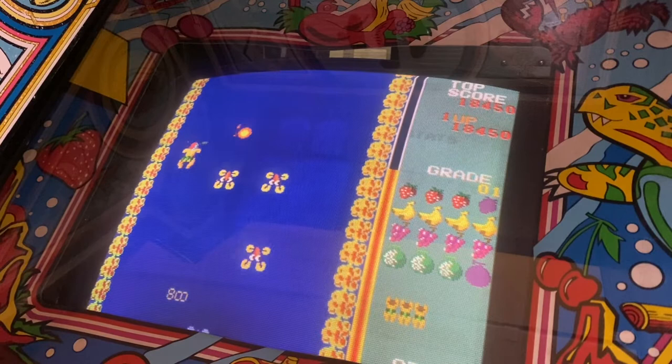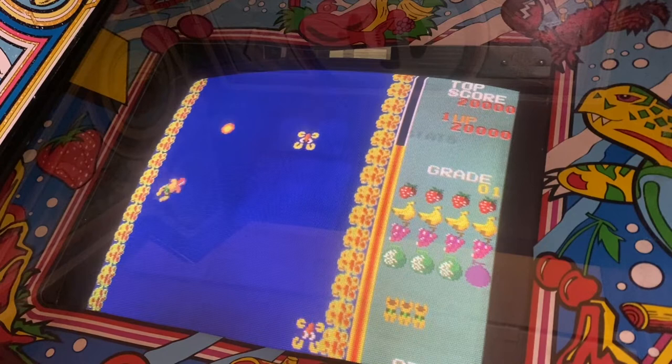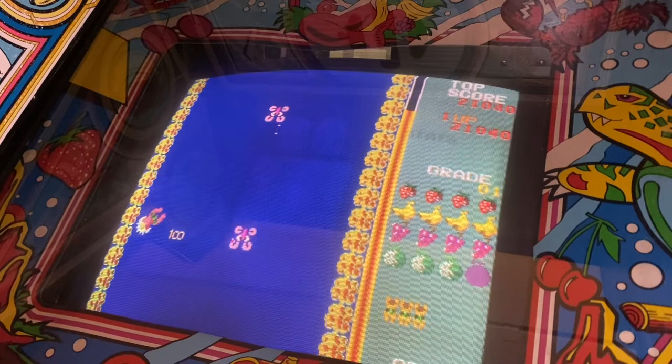This level, they're just plummeting down these, like, water bugs. I tend to stay to the left here and just keep trying to dodge the guys coming to the left. There is no safe spot on this level. So there's nowhere that you can just, like, hide and let them all go past you.